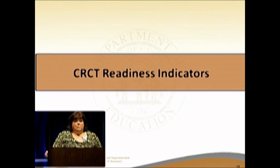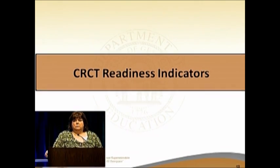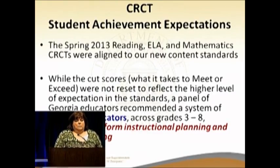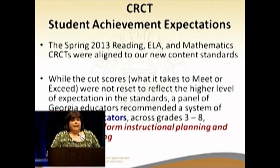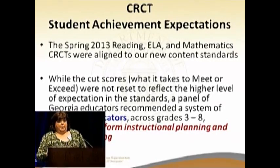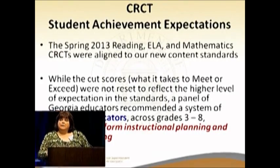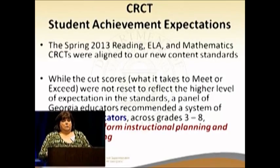The assessments aligned to the CCGPS, and make recommendations for readiness indicators, additional cut scores if you will, to provide instructional feedback. So we know that we assessed the Common Core, and we actually did very well. The tests were more difficult this spring. All the data that we have shows that even though the tests were more difficult, students did better. Teachers raised the rigor of what they were doing in the classroom, and we saw benefits from that.